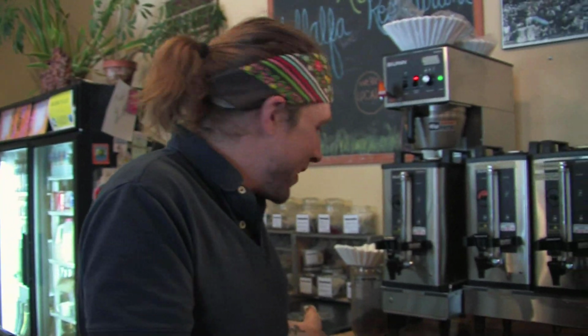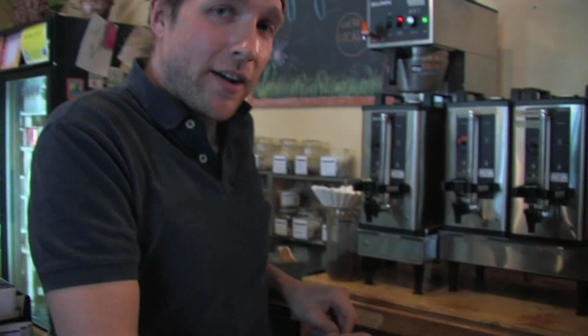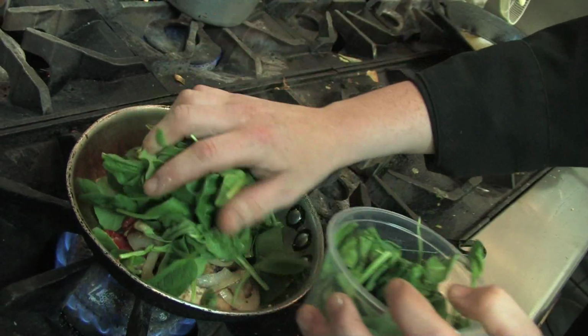Right down here, actually, we compost our coffee for Seed Leaf, which is a local group, and they take all of our coffee grounds and use that for compost around local gardens around town. From the garden to the table.